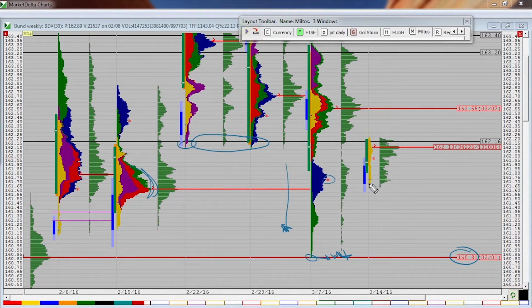Now, on Monday, we've tried moving higher. We had a bit of a false breakdown and then moved back up into this region, where we had these weekly lows and the value area low at 162.16. We haven't been able to hold a bid in last week's value yet.